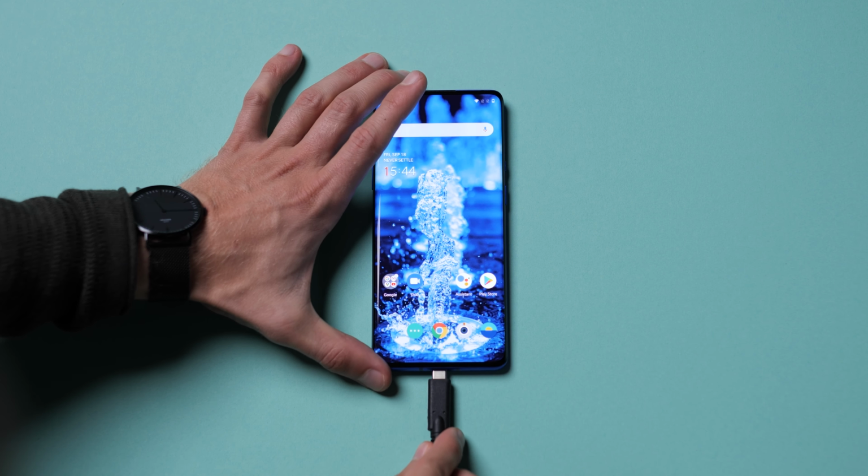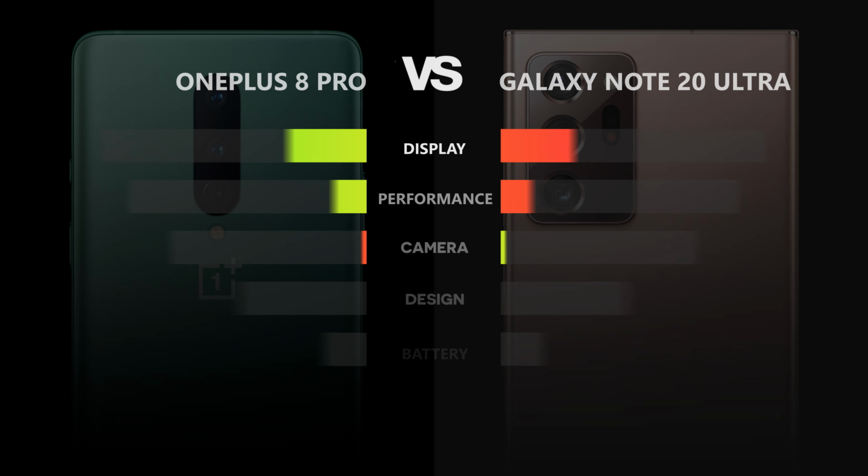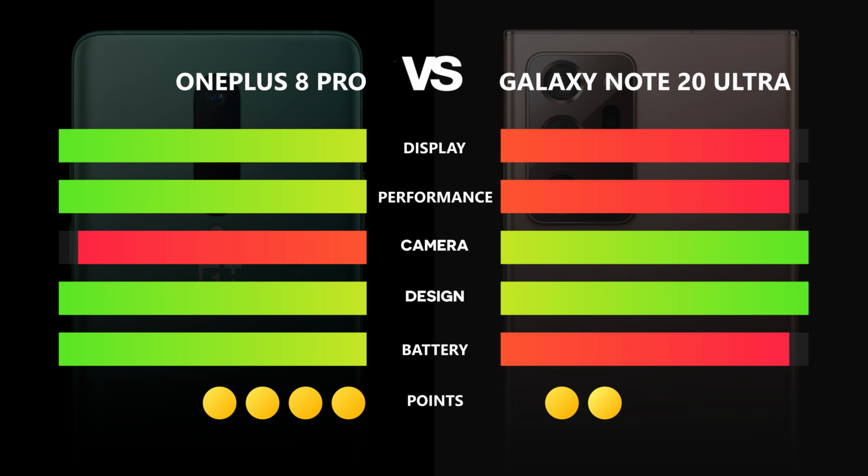Design. Well, okay. Here we couldn't decide, but as we have to give points, we gave both phones a point. The OnePlus won also the last point, the point for the battery life. Even though both phones have almost the same battery size, the 8 Pro performed better. So the winner in this comparison is clearly the OnePlus 8 Pro. It scored 4 points compared to the 2 points of the Galaxy.